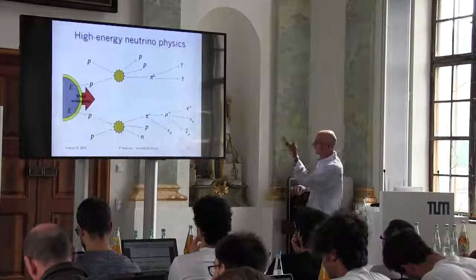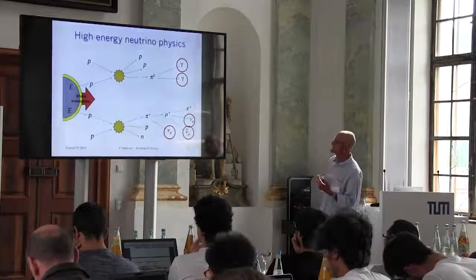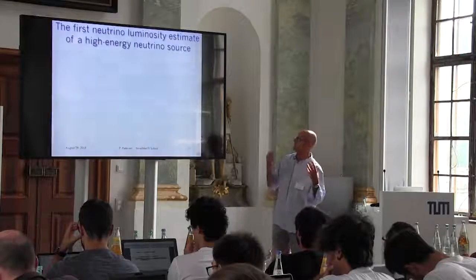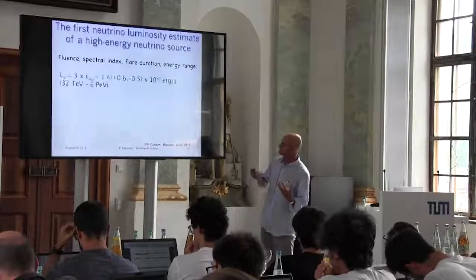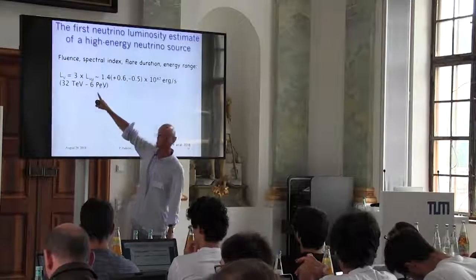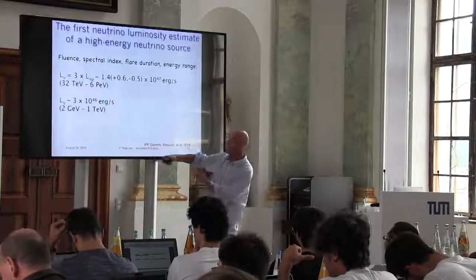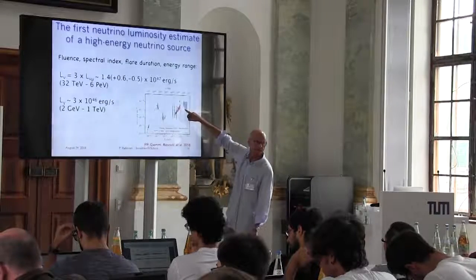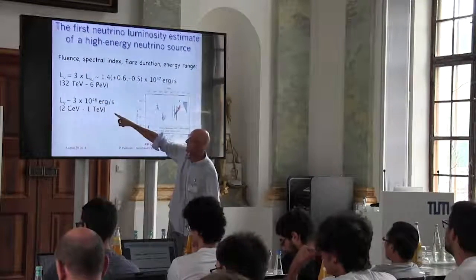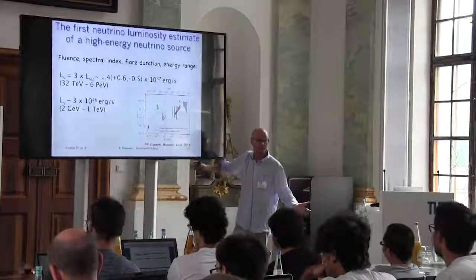As I said earlier, whenever you have this proton-photon collision, you expect the same process to produce neutrinos and also gamma rays. We have the redshift, we have the neutrino flux. We can actually estimate for the first time the neutrino power of a high energy neutrino source, and it turns out to be about 10^47 erg per second in this energy range, 32 to 60. The gamma ray power in a different region, because remember, we don't get gamma ray data here, is much less. But if you extrapolate there, as you can see, the gamma ray power would be at the same level as the neutrino power, which is exactly what you expect.